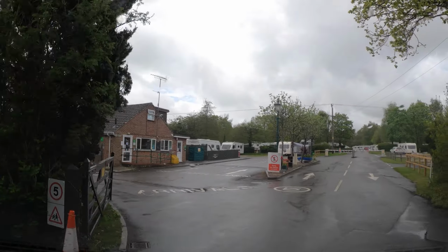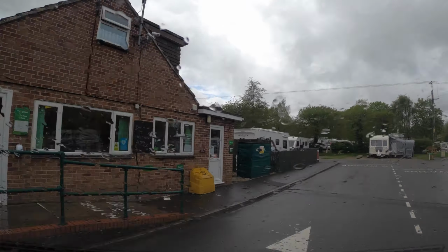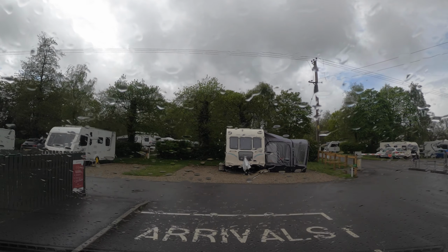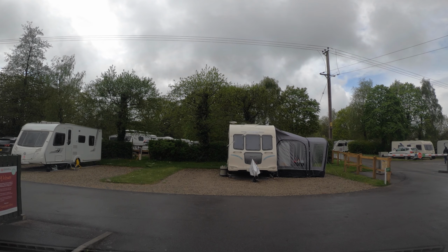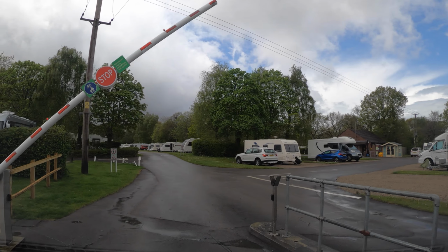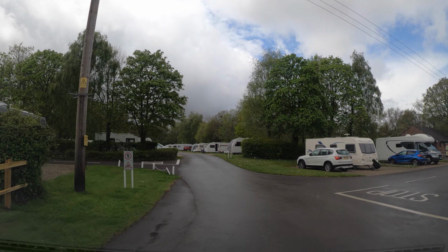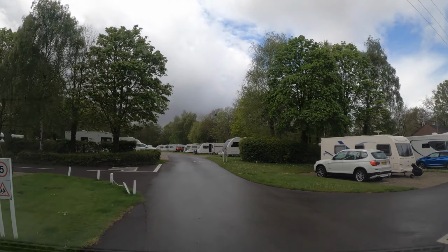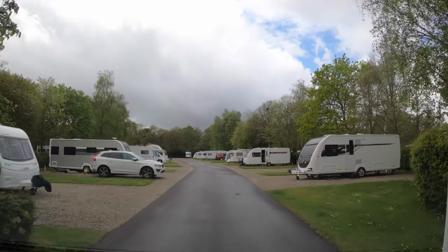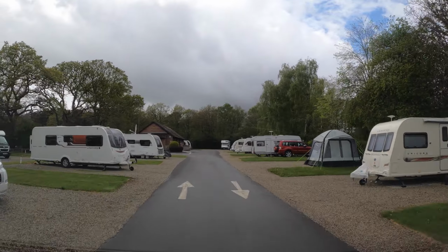It's pretty clear as we pull in where you need to go. There's the arrivals to the left here. So we're going to pull up here and pop into the reception, and before we know it, we had everything we needed. The process here was very much the same as the only other Caravan and Motorhome Club site we've been to, in that they let you know the selection of pitches that you can have, and you can drive around and pick any one that is unattended.